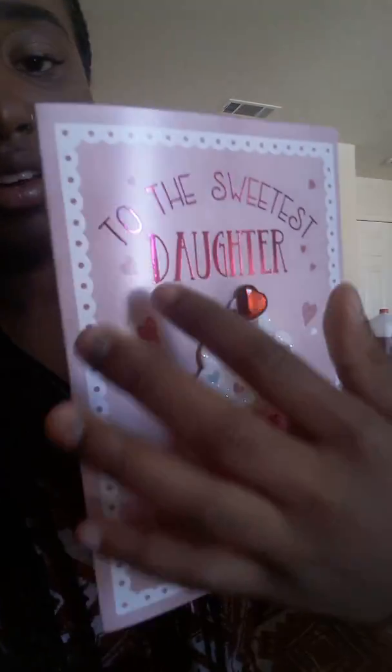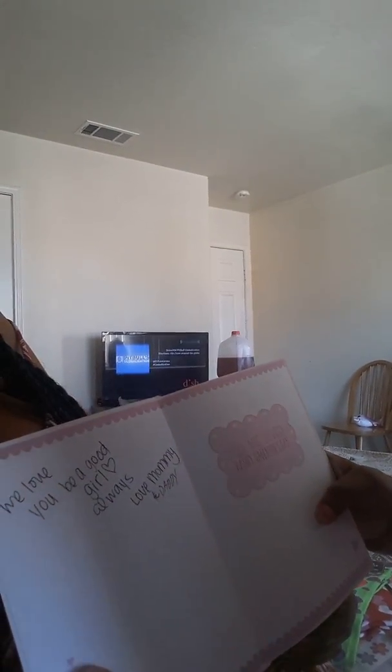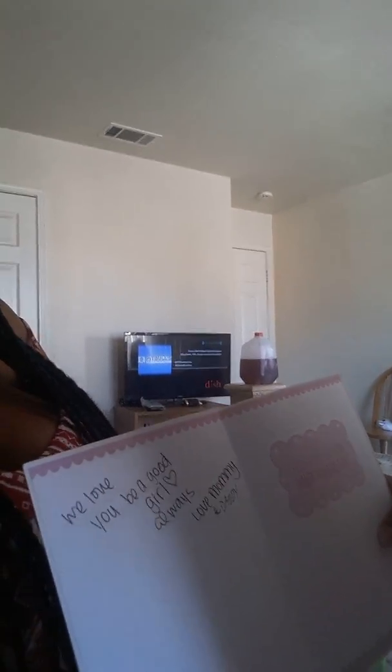And then Jalen had got this for Valentine's Day. It's super cute, little cupcake. Yeah, it's so to the sweetest daughter, because she's so sweet. And inside it says, "Me love you, be we love you." Yeah. Let me read it. I wrote it. "We love you. Be a good girl always. Love mommy and daddy." And it says, "You are loved. Happy Valentine's Day." So I thought this card was so adorable for her.